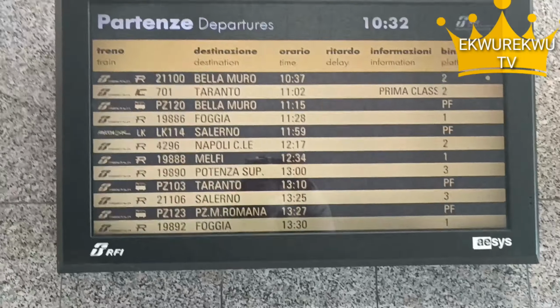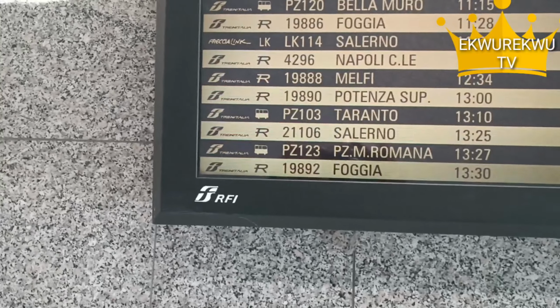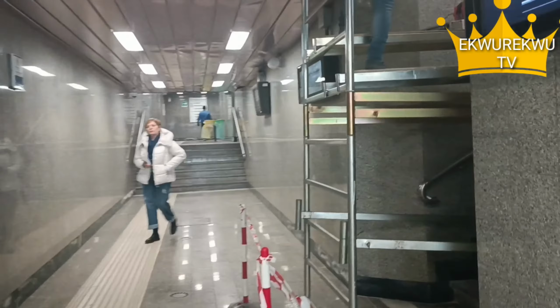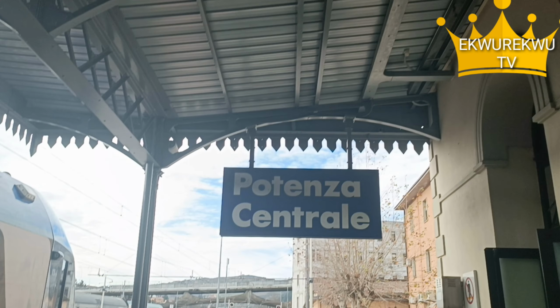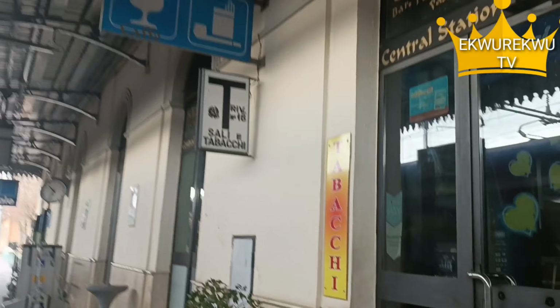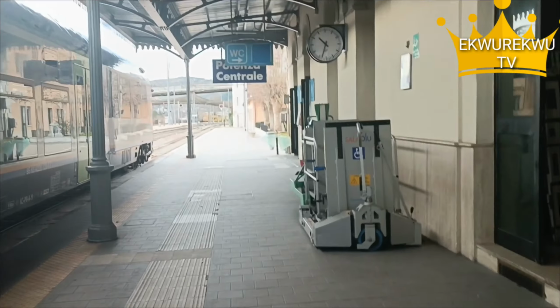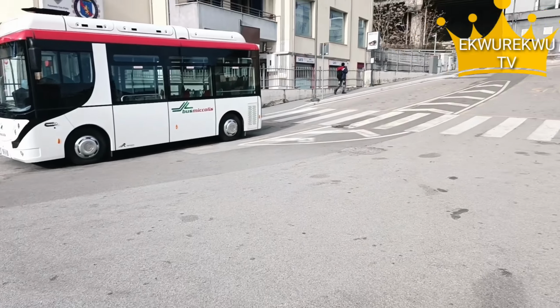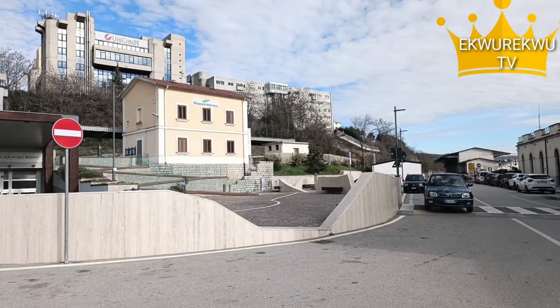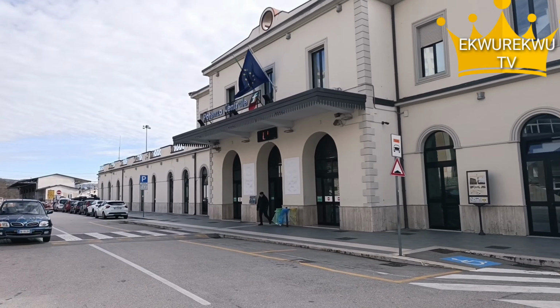See, let me show you. You can see departures, Bellamuro, Taranto, Bellamuro. Wow, this journey is very far. This is Potenza Centrale and all that, you see. So this is how the train station looks. I think it's a small village or something. So we are in the city of Potenza now, and this is their train station. This is what it looks like.